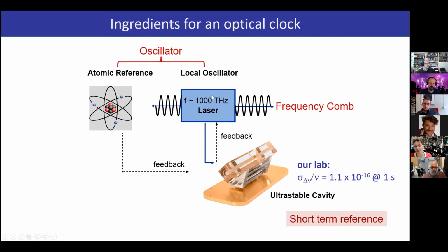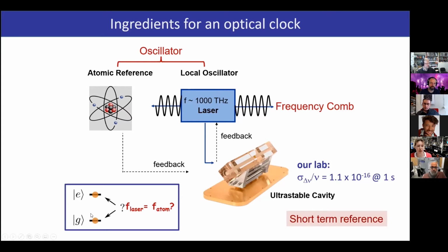So a stable, pre-stabilized laser is already excellent then to do precision spectroscopy onto the atom. And with the laser then, we can resolve basically the quantum jumps in an atom. We love to use here highly forbidden narrow transitions. That's why the stable laser is very useful. And then we try to lock the laser onto the atom. So we're measuring the quantum jumps and seeing if our laser resonance is near resonant to the atomic resonance.